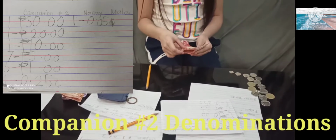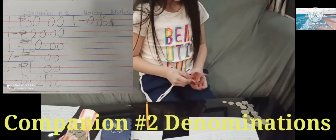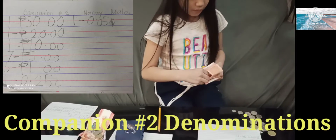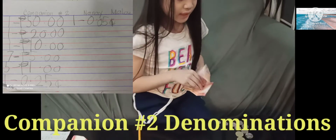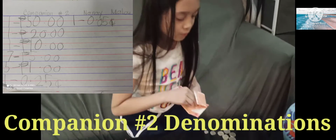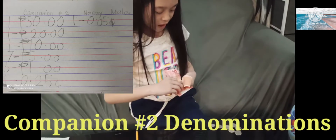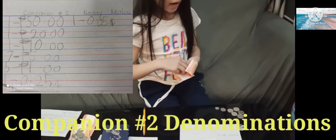Plus 20 peso bill equals 70 pesos. Plus 10, 80 pesos. Plus 5, 85 pesos. Plus another 5, 90 pesos. Plus another 5, 95 pesos. Plus another 5, 100. Plus another 5, 105. Plus another 5, 110. Plus another 5, 115.